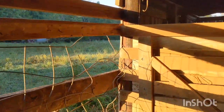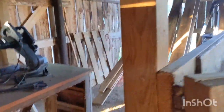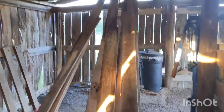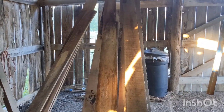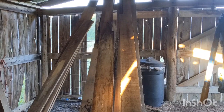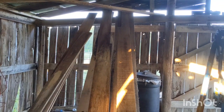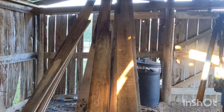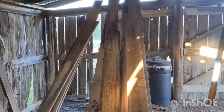And so we're going to be doing some projects basically to help fix this. And one way we can help fix this is to make sure that they cannot see the outside. So we've got these boards here. They're just rough cut lumber, and we're going to be putting those on the outside and trying to basically block her vision, or any cow in the future's vision, of seeing the cows out there in that field. And we'll see how that goes, but that's going to be a project for this week.